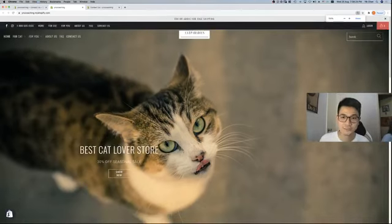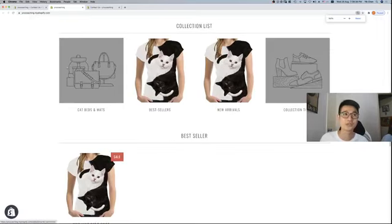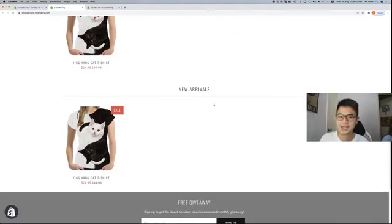Okay, the first page, the first photo should be eye-catching. The cat looking at you, they know it's a cat store, right? And then try to have some collections here. Because for this store I only imported one product. So try to have like 3 to 4 collections here. And then you should have the best seller, which is a few products here, and then a new arrival.